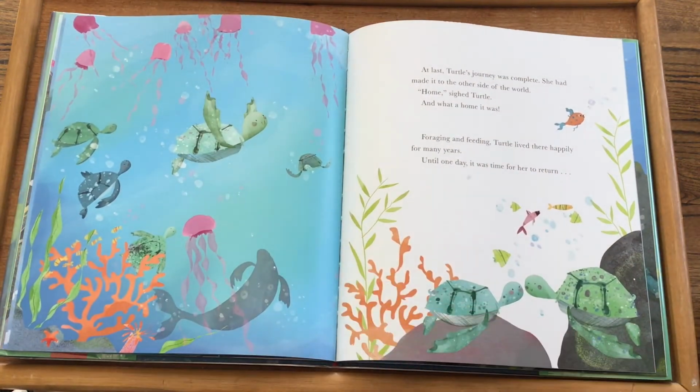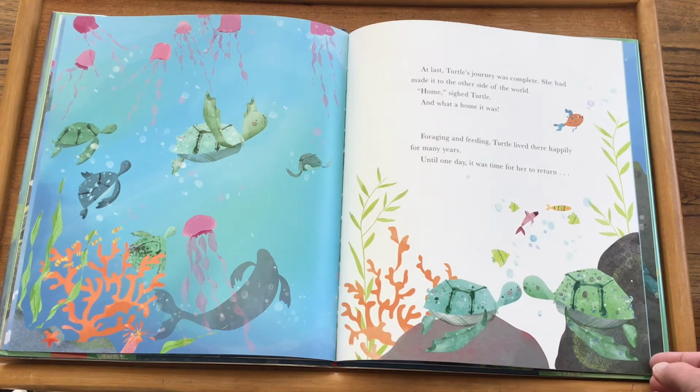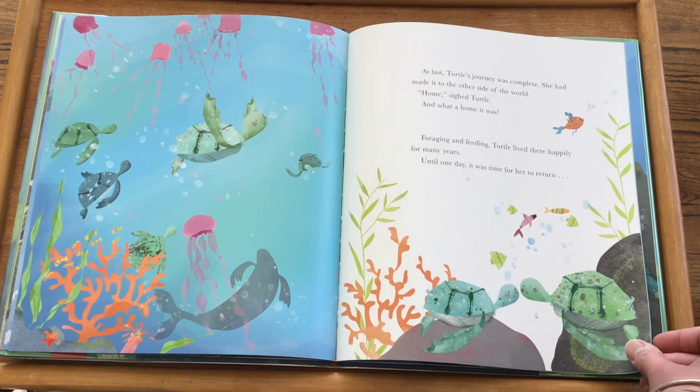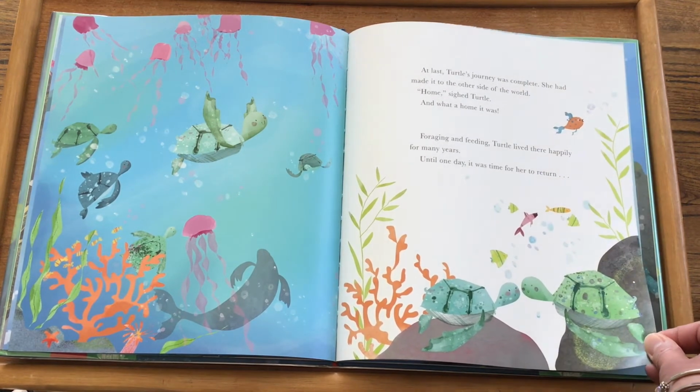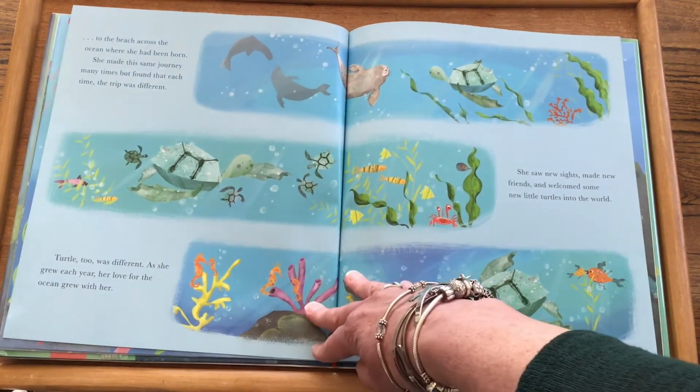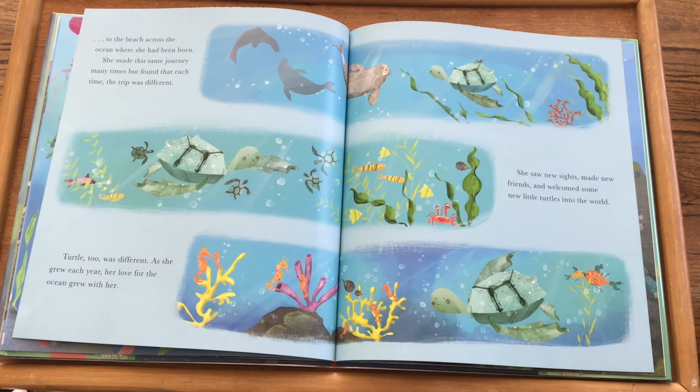At last, Turtle's journey was complete. She had made it to the other side of the world. "Home," sighed Turtle, and what a home it was. Foraging and feeding, Turtle lived there happily for many years, until one day it was time for her to return to the beach across the ocean where she had been born.